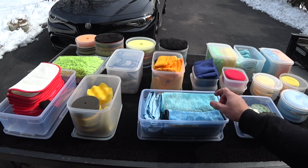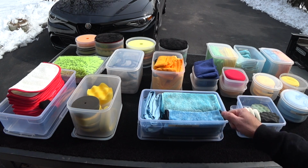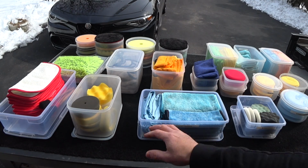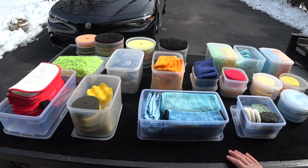This is not like the cheap ones that are going to crack every time you open and close them. These are made in Japan, super affordable. You'll spend 60 to 80 bucks and you'll have your entire detailing arsenal perfectly organized, labeled, and sorted.